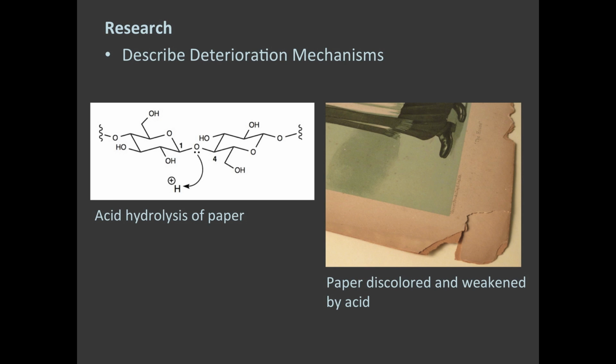Another purpose of our research may be to describe deterioration mechanisms. In order to treat and prevent damage and decay, we need to understand its causes. Paper becomes brittle and discolored when it is exposed to acid from the environment, from framing materials, or even from the paper itself. The acids break up the long glucose chains that form paper fibers, weakening and staining the paper.